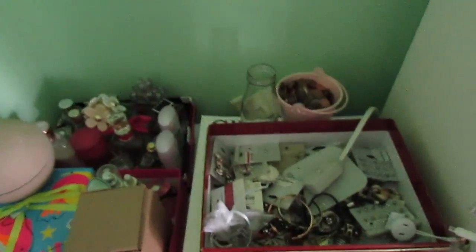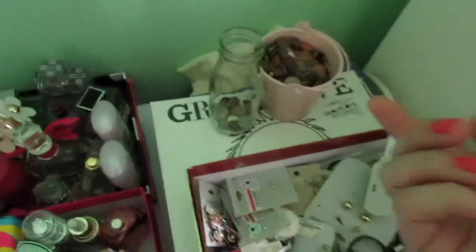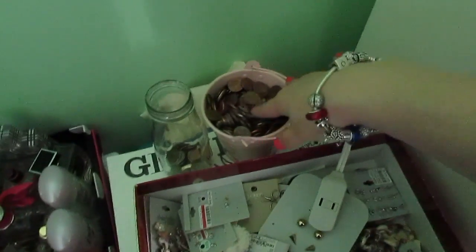Over here, more jewelry, and I also have all of my records under here because like I said, I don't have a place for my record player yet, so I don't really have a place for that either. So they sit here. My piggy bank's filled, so I have change here.